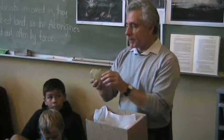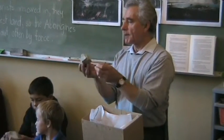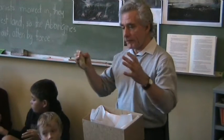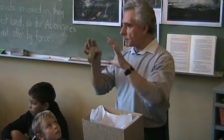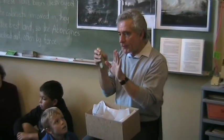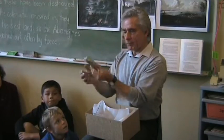And this is the smaller chopper, very similar, but smaller, for finer work. So if you actually have a roughly made, say, boomerang, with this chopper you can start shaping it into a finer shape, okay? But it's the same concept.